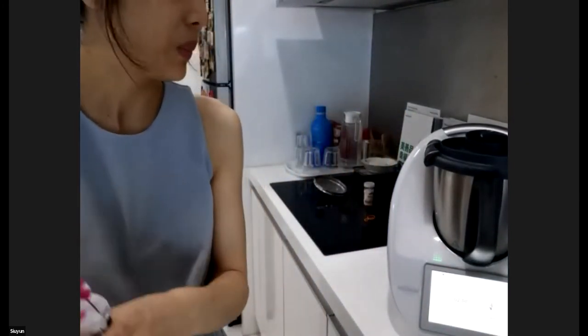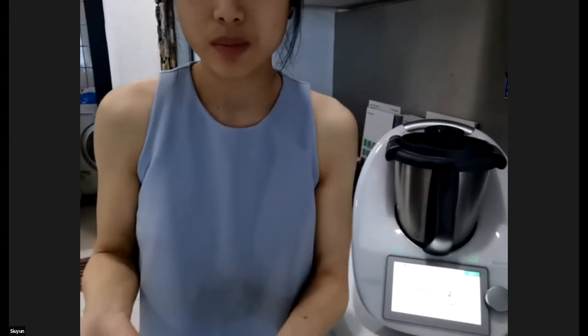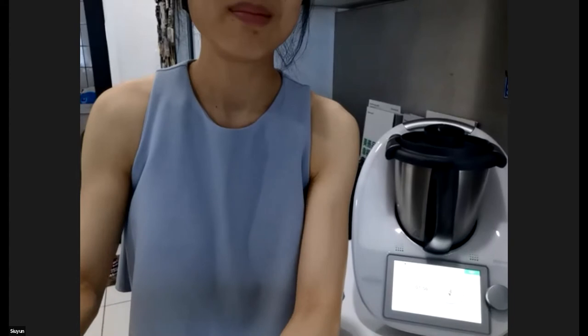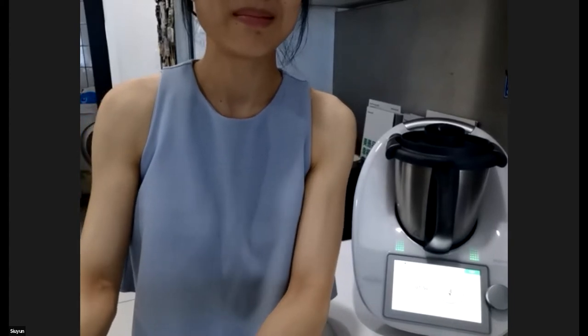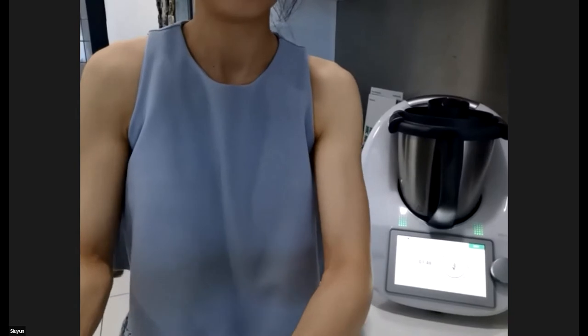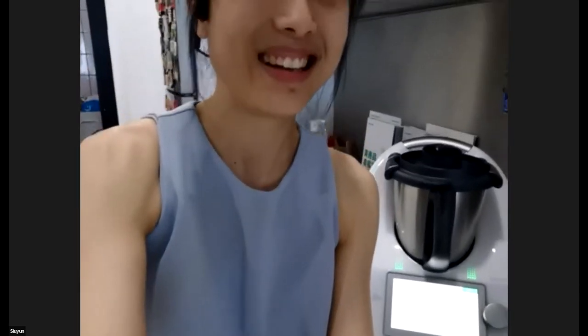So when technology can help us, why not? Last time we used our hands to wash clothes, but now we don't use hands anymore. We use a washing machine. So it's the same concept. Now we have a cooking machine to help us, so why do we still use our hands? Especially for the kneading part, I'm sure many people don't like kneading. Who likes kneading? We only like the fun part.